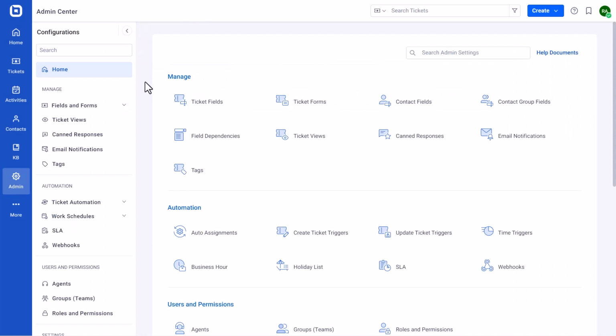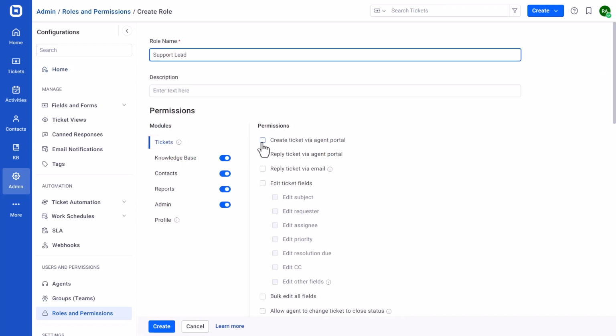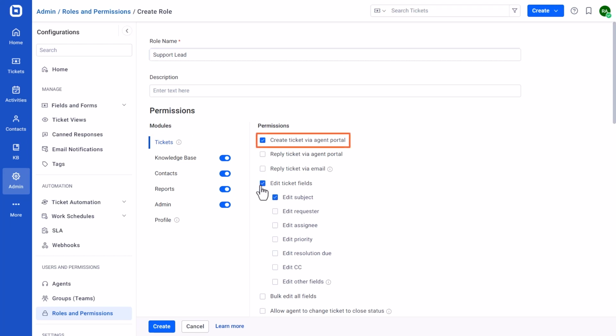Finally, let's take a look at the changes made to the Administration and Configuration module. In the Roles and Permissions page, under the Tickets module, 2 additional permissions for agents have been provided. They are: Create tickets via Agent Portal, Edit CC field. Ticket creation through the Agent Portal and permission to edit the CC field can now be controlled.